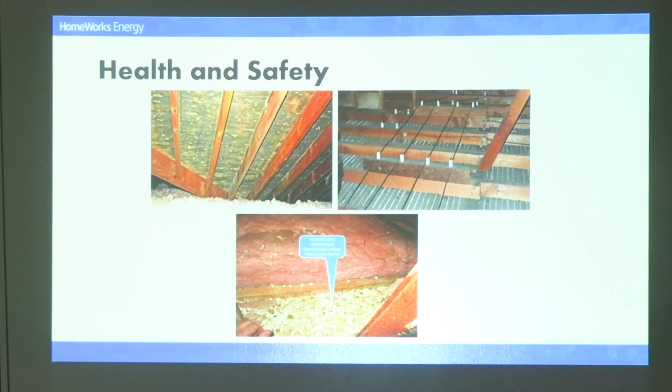Moving right along, health and safety. This is another important aspect that residents can get checked during an energy assessment as well. And that is either if you have growing mold, knob and tube wiring, or vermiculite that could lead to asbestos. The mold and vermiculite, for obvious reasons, are not good to have in the home. It will cause you health issues, and it's just hazardous in general.